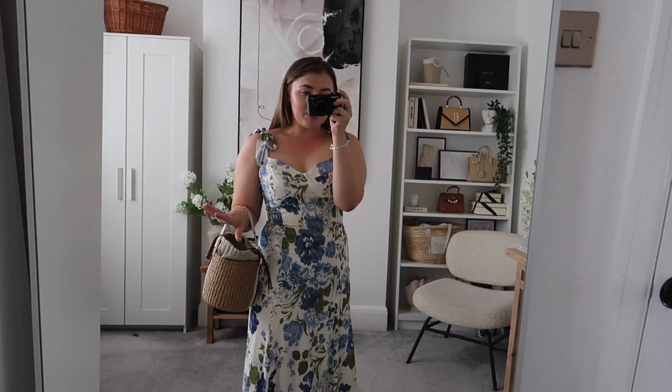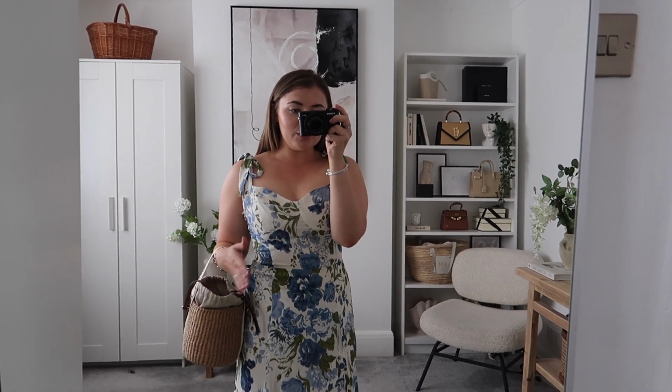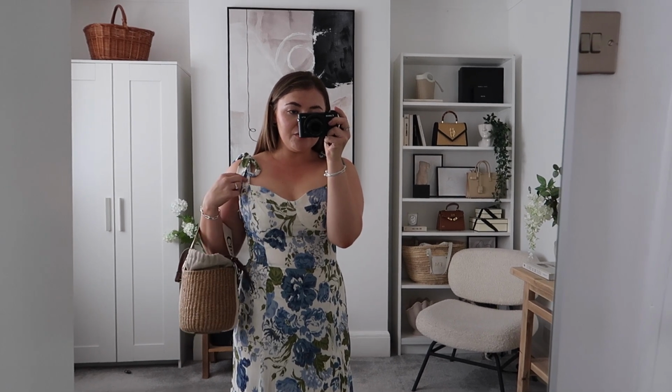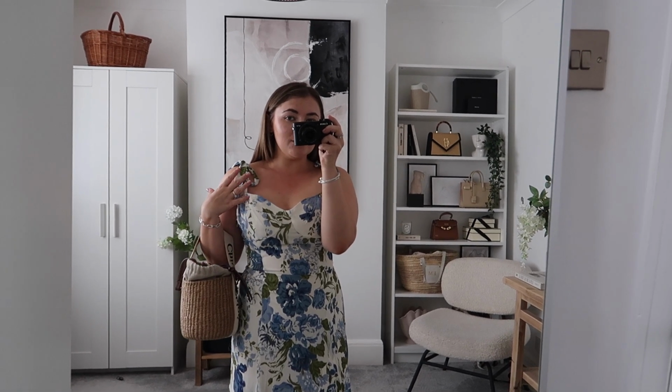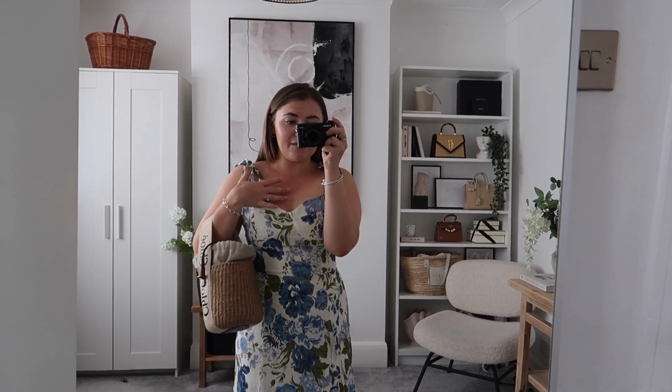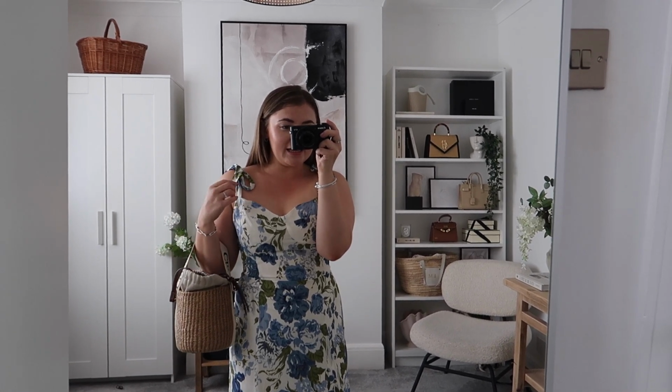I just love the sweetheart neckline. I talk about sweetheart necklines all the time, but they are so flattering, especially on us shorter girls, and the silhouette just hugs your body so nicely. Also love the fact that it's got these little tie shoulder detail sleeves, because it means that you can adjust them to however you want, and I do feel like it adds a little bit more interest. If you're someone that doesn't always like having your full chest and arms exposed, it's quite nice to have a little detail like this, just to detract from the fact that there's a lot of skin on show.